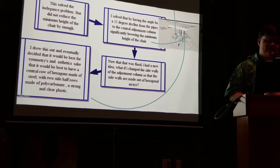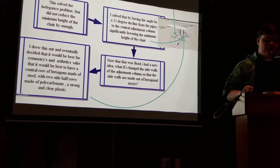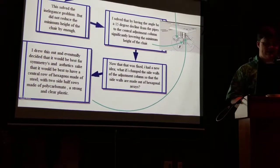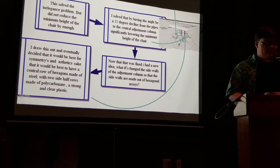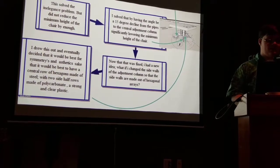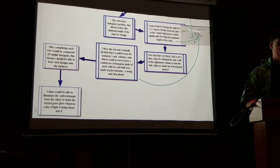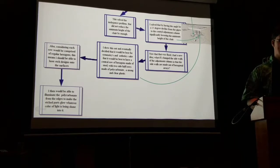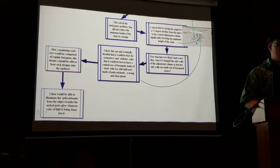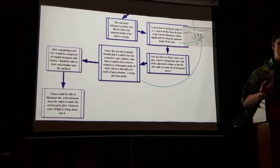That's good. So now that that's fixed, I have a new idea. What if I change the side walls of the adjustment column so that the side walls are made of hexagonal arrays? I drew this out and eventually decided that it would be best for symmetry and aesthetic sake, and that it would be best to have a central row of hexagons made of steel, with 2 half rows made of polycarbonate, a strong and clear plastic. Also, considering each row would be comprised of regular hexagons, this means I'd be able to laser etch designs onto the surfaces. And then I would be able to illuminate the polycarbonate from the edges to make the etched parts glow whatever color of light was being shown into it. Have a glowy steel chair.